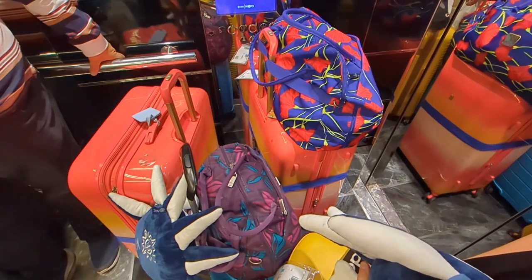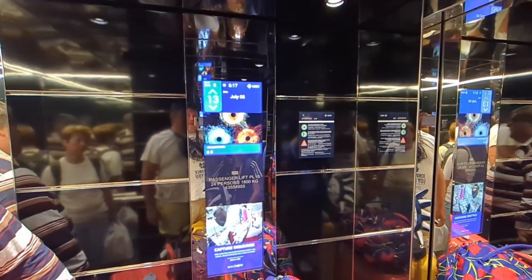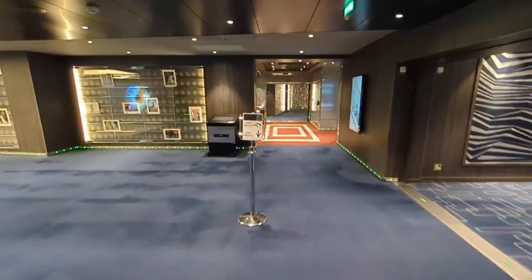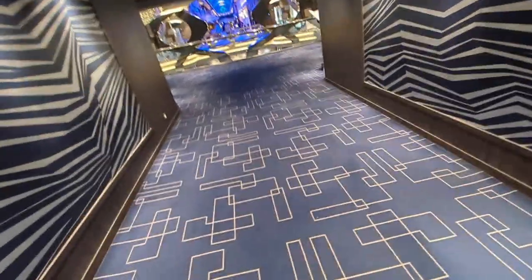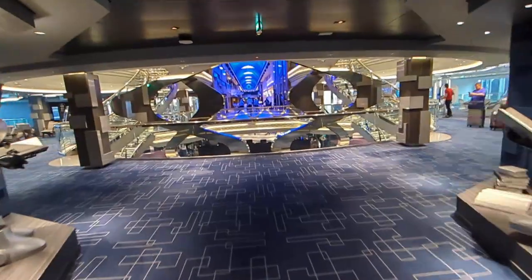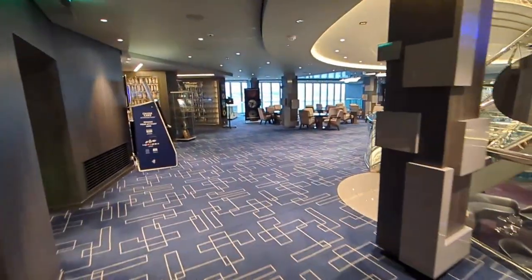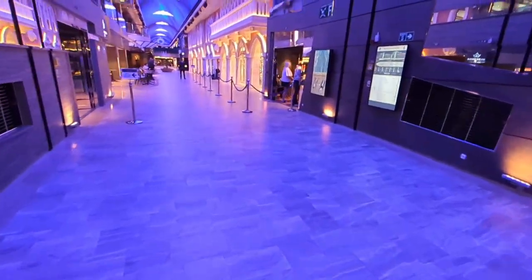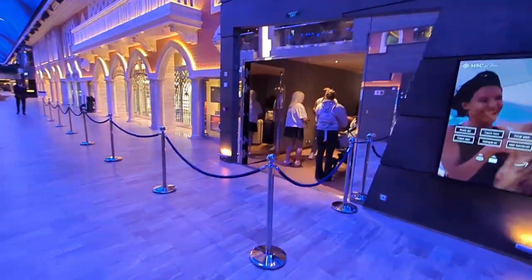You press the button. Deck 12. Going down. Here we go, there's an X on deck 6 and one on deck 5. Oh, deck 6, oh I think we're open, guys. Deck 6, so it's about 6:15 now in the morning. We're heading off at deck 6 in the Galleria. It's open. We are going to head through there.